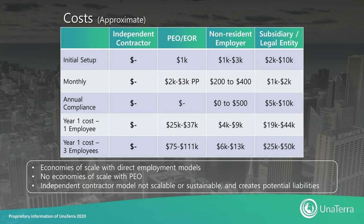So we've got the different options along the top. So independent contractor, PEO, so going with that sort of third-party employer option. The non-resident employer is the typically European option where you can employ in a country but without having to set up a legal entity there. And then the last one is the legal entity option.